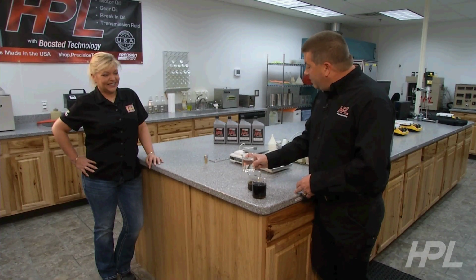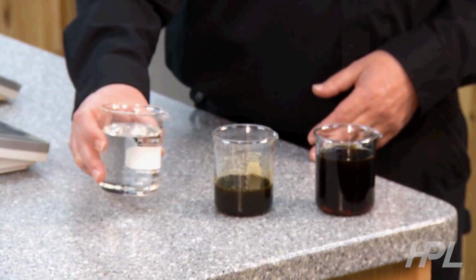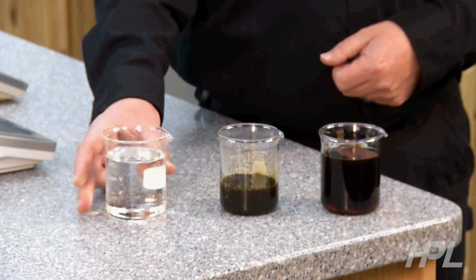Okay, so are we doing like a water oil test, or what do we have going on here? Could easily be confused with water, but this is actually the base oils that we start with. Most people don't realize that the synthetics are literally water white. They're actually food grade. You could drink them, it wouldn't hurt you.